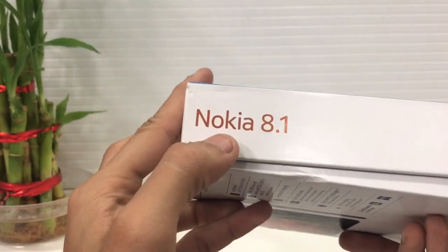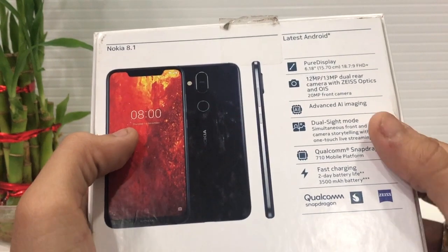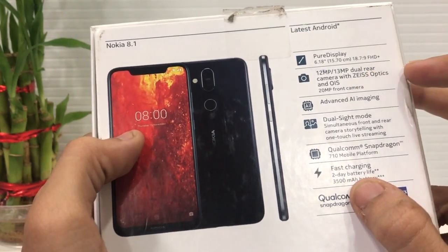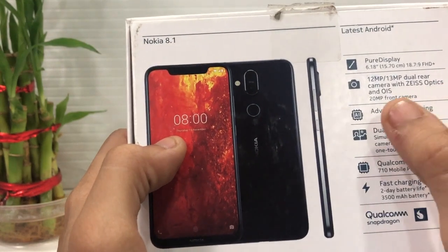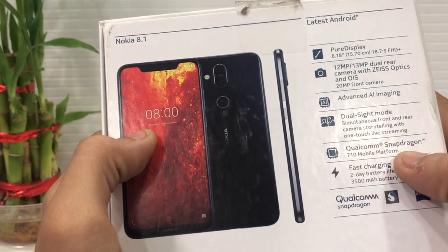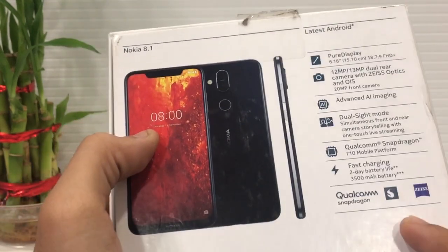So over here, Nokia 8.1 branding, that's it. On the back side, here is some specification and a few pictures of it. So as it says, a pure display of 6.18 inch, that's 15.70 centimeter. It has got an FHD plus display, it has got a 12 megapixel plus 13 megapixel dual rear camera with Zeiss Optics and a 20 megapixel front camera. It has got an advanced AI imaging, dual site mode, and Qualcomm Snapdragon 710 mobile platform, and it has also got a fast charging. That's it guys. So now let's unbox it.